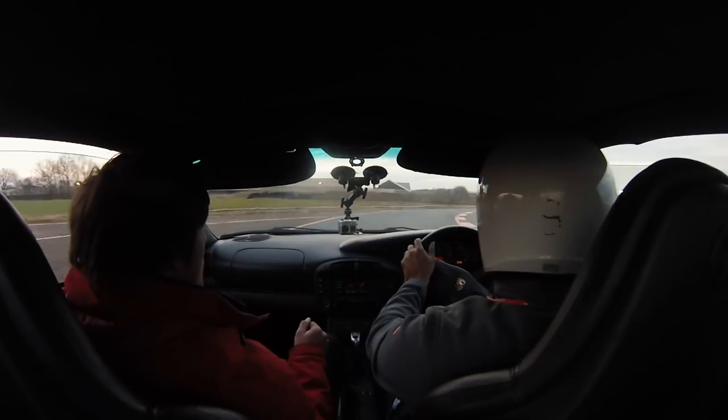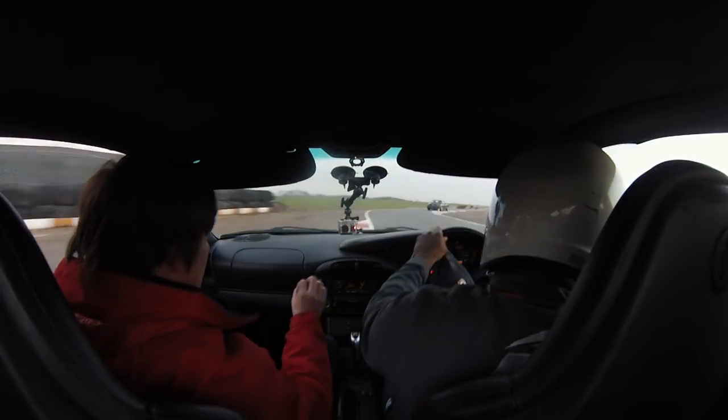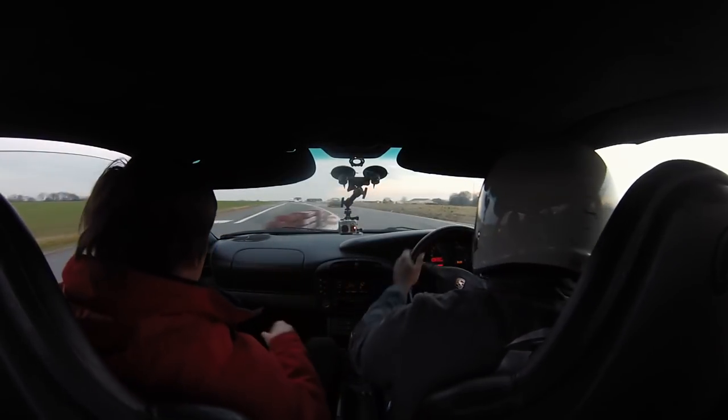Now, so it's staying soft and long on the brakes. Staying on, staying on. Into the cone, into the cone. Come out. Let it glide, let it glide, let it glide. Feed it in gently, gently, gently. Get through as you can. Full power.